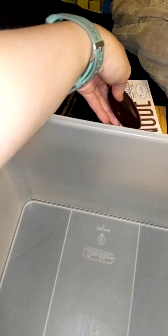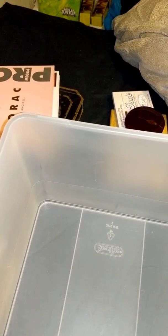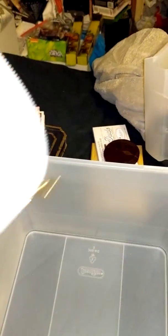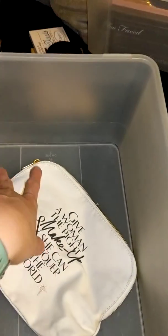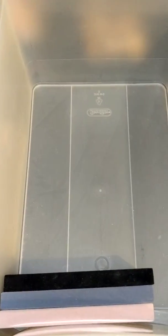It was part of a kit. It came with mascara, blush, lip product, lip liner, lip gloss, eyeliner, and mascara. And it came in this bag. I love the bag. It says, give a woman the right makeup and she can conquer the world. I love that bag. So definitely keeping that and the little eyeshadow. But yes, so this ends this declutter.